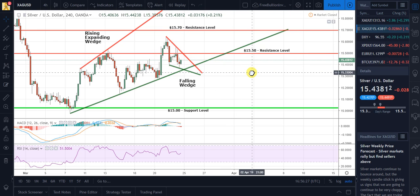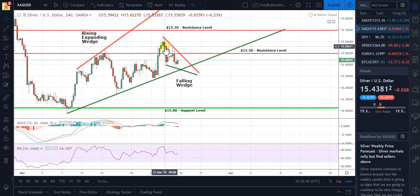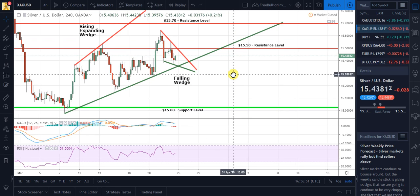Gold is much more reserved than silver's movement, and so in the outlook for silver, we could see it break the falling wedge. It could clearly do it this week because this wedge is so narrow, to be completely honest with you. But the rising expanding wedge could also be broken. We'll likely have to wait and see what will happen.